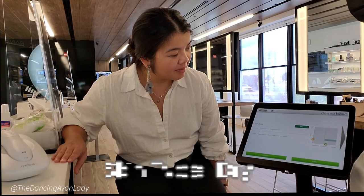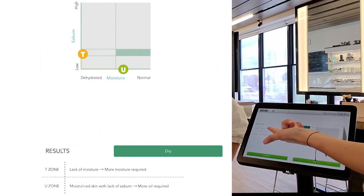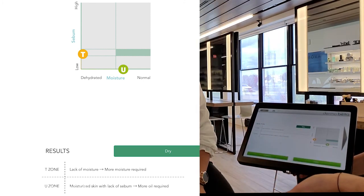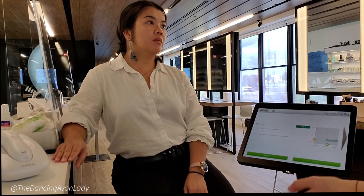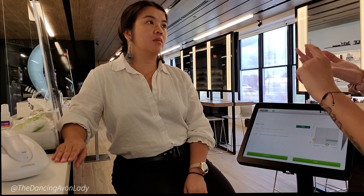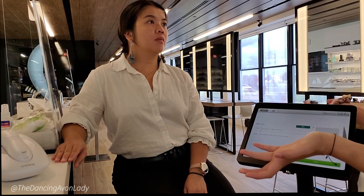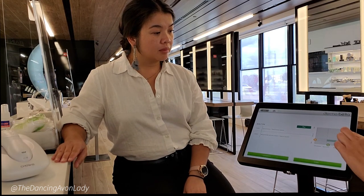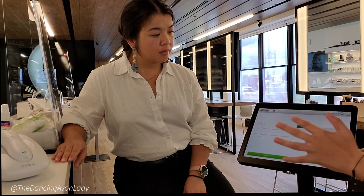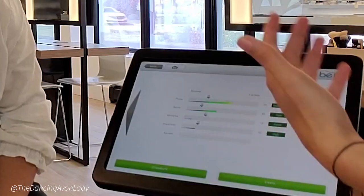So, skin type, we're actually dry. So it makes sense what Samantha said. Yep. So T-zone, it does say that you lack moisture. So you do need some hydration on your skin, with a lack of sebum. So what it basically means is that you need an overall skincare routine that's going to nourish and hydrate, but really lock in any moisture that you do have and help boost the production of hydration. So we have that. Moisture, we're normal. We're not dehydrated. We're not overly, but you're more on the normal side. The more your levels are higher, the more it's a priority, something you need to focus on.